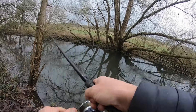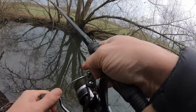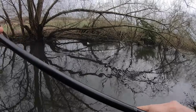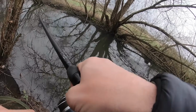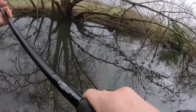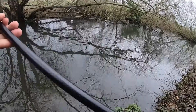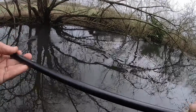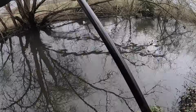Oh. Took me completely by surprise. I was just about to move then, and the rod wanged round. Absolutely superb. You need to be a bit careful it doesn't find any snags, because we haven't got a lot of space here, but we have got a fish on.